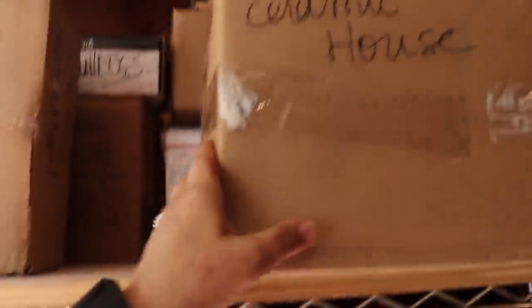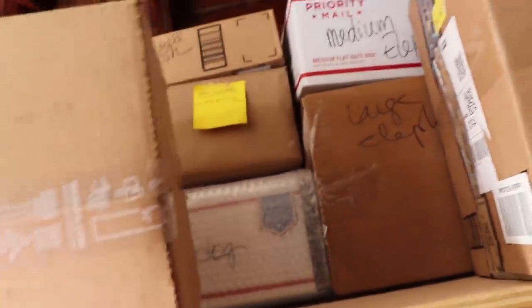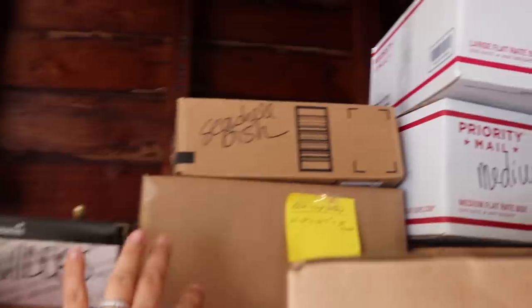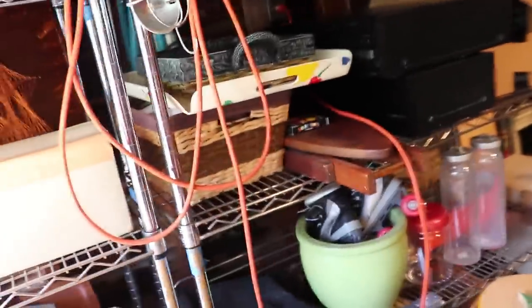So I need to wrap this and ceramic house. No. What do we have here? Sheepdog DSL. The blue cup pottery right here. So that goes. And then the Depression cups are somewhere in here, I believe. Yes. Two of them.